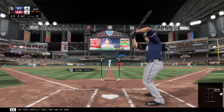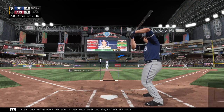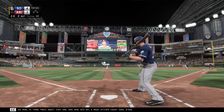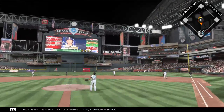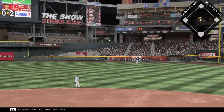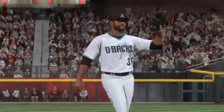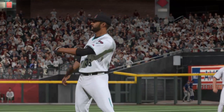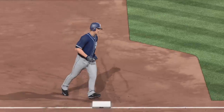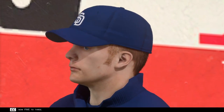In tight, awfully tight. 2-0 now. Yeah, and he didn't even have to think twice about that one. And now he's got a good hitters count here, 2-0. Oh, high, deep. That is a moonshot, folks. A long home run. A solo home run off the bat of Brett Wallace. And it's now 5-3.